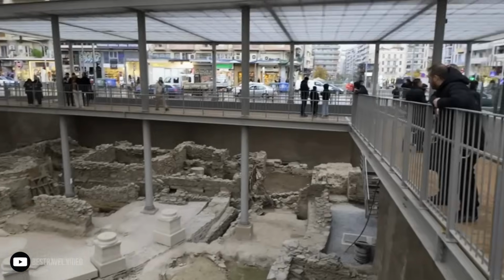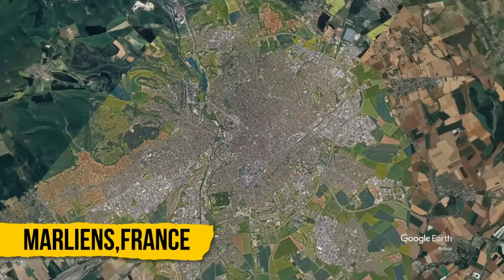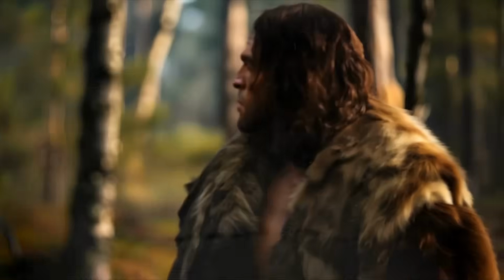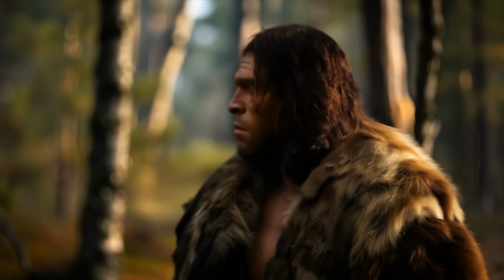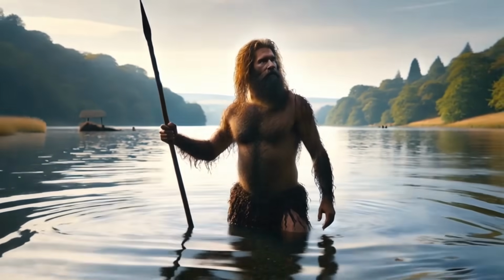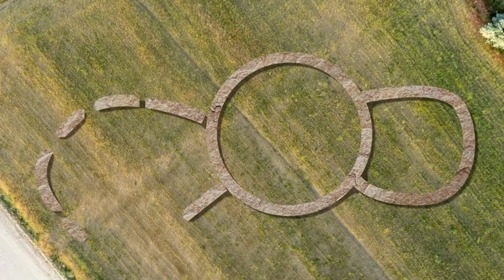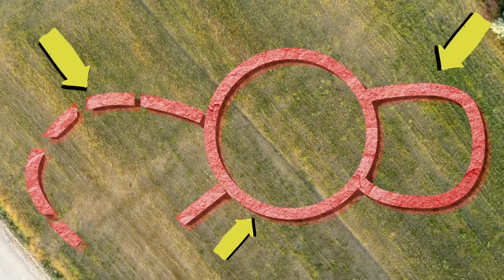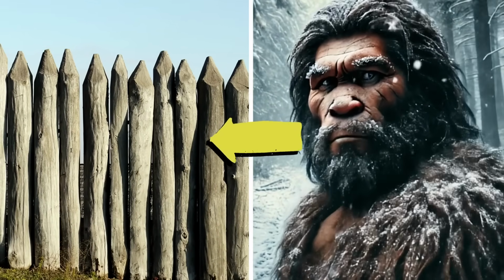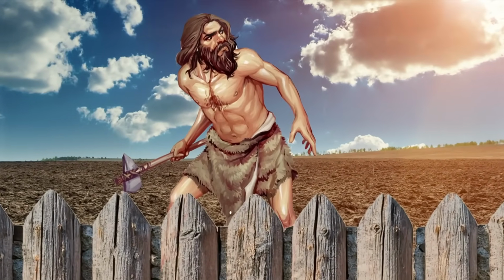Meanwhile, archaeologists in France have found a monument unlike any other, and they can't figure out what it was used for. It's direct proof that people used to live here between the Neolithic and the early Iron Age periods. The coolest part is a monument made of 3 unique shapes that fit together like puzzle pieces. Some gravel found in the monument could mean there used to be a wooden fence called a palisade. People who built it probably used it for protection or decoration.